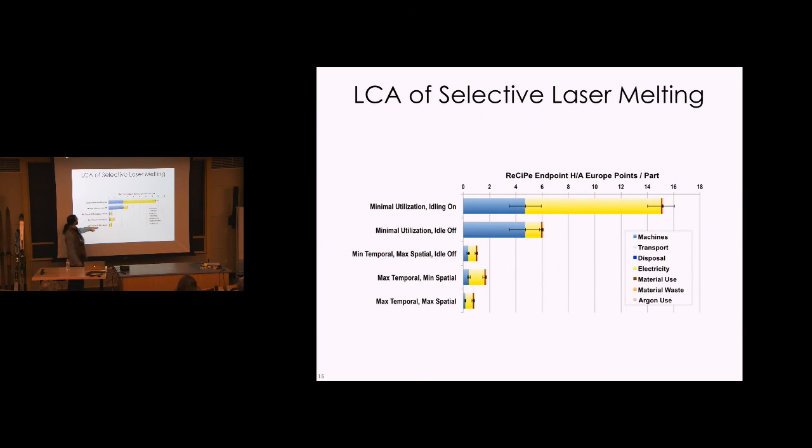Okay, and so if you compare that to just printing one part per week and then leaving the machine on the rest of the time, so that it's ready at a moment's notice for you to print something else, and only printing one part at a time rather than a full bed worth of parts, your environmental impacts go up by a factor of 15, basically.